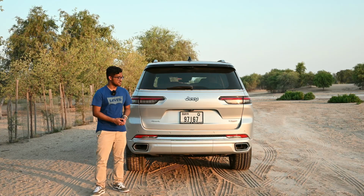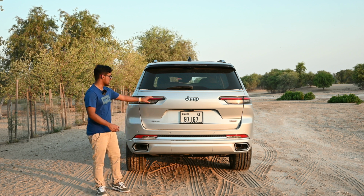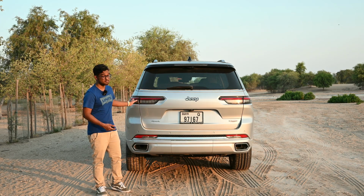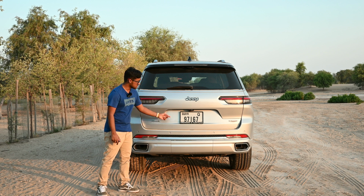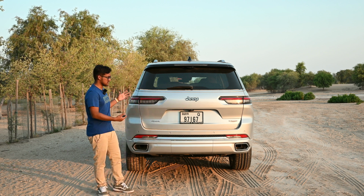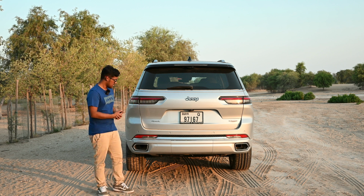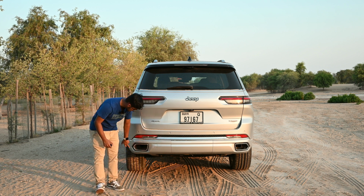Coming to the rear end of the Grand Cherokee L, well, styling is quite minimalistic. So you get these full LED taillights here at the back. You do get the non-amber indicators as well, being an American car, true American fashion. You get the 4x4 badge over here. You've got a Summit badge over there. And overall, from the back, it does look quite big. You know, not much going on in terms of styling. You've got dual exhausts, I believe, yes. So you've got the chrome tips around them as well.